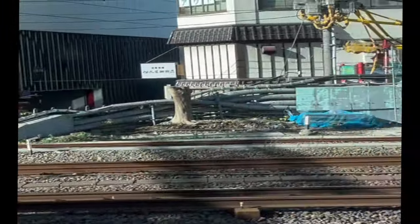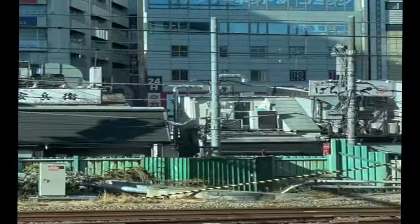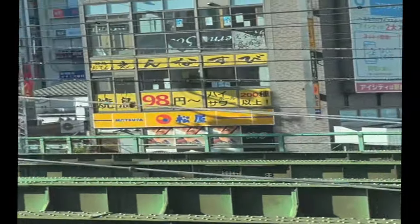On a Fuji Limited Express. Fuji excursion. Leaving Shinjuku Station. It's a busy station. I think it said it's the busiest in Tokyo.